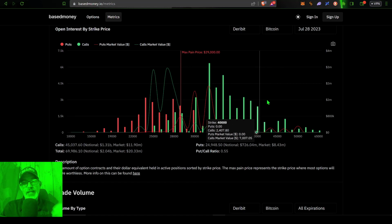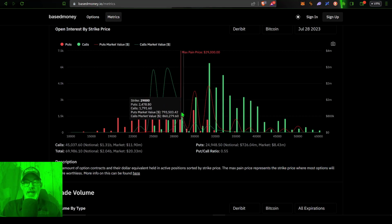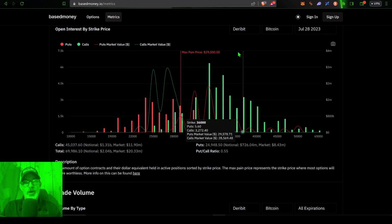So we have an end of the month close on Bitcoin options, and what I am most interested in when I'm looking at this particular chart is the max pain strike price, and that is coming in at $29,000. Now, if you're not familiar with the max pain strike price, that basically represents the strike price where most of the options will expire worthless, and thus both bulls and bears would feel the maximum pain. And right now that strike price is coming in at $29,000, but it's only Monday and these options don't expire till the end of the week on July 28th.